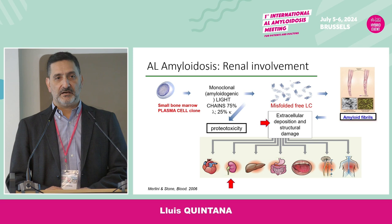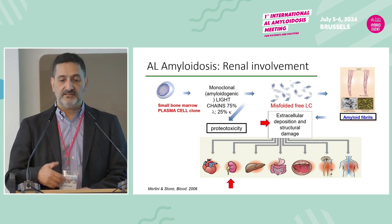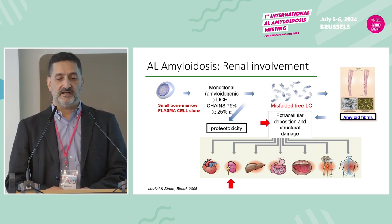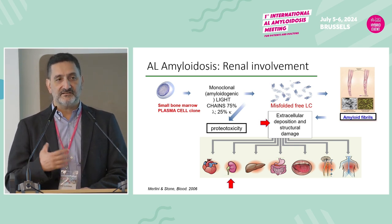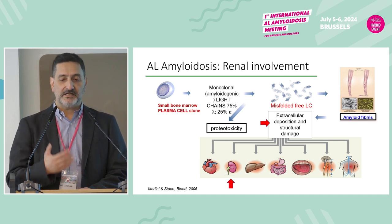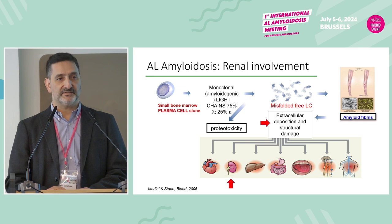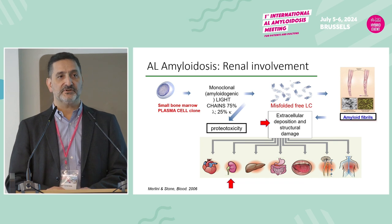One of the important concepts that I want to communicate to you is that, of course, the kidneys are involved in the disease because they are affected by this extracellular deposition and have structural damage. But it's also important to understand that when we talk about kidneys in amyloidosis, there is also toxicity related to the proteinuria and other damage related to extrarenal manifestations. Very important are the heart manifestations, but also gastrointestinal and liver manifestations affect, for example, treatment response in the case of renal amyloidosis.